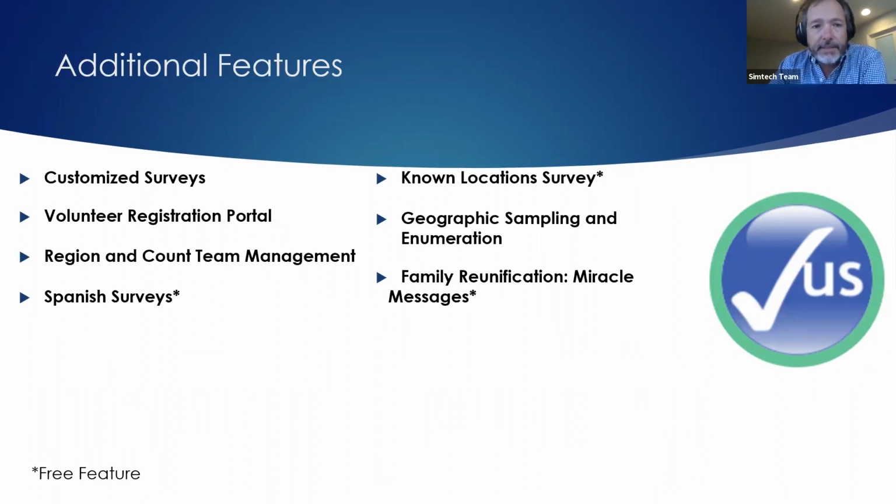Again, this is the Spanish surveys too. So it's a free thing, but if you don't want it, say Spanish is not spoken frequently in your area, just don't check it off. If you do want it, the contract has the details, and we use that to help set you up the right way.